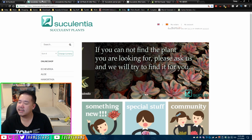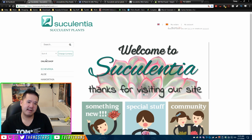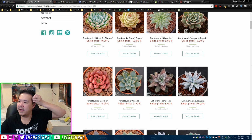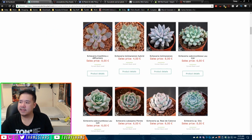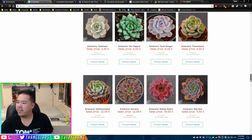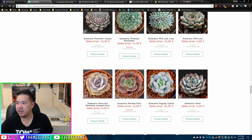Then another thing is Succulentia, which is based in Spain, Leo. This is where, because I was looking for my Baron Bold and Calibra, this is where I found them. They had an eBay account as well, and they posted the Raindrop X Parva Echeveria, and it's beyond beautiful, right? That's where I contacted Leo on Instagram to get that one and certain other stuff too.